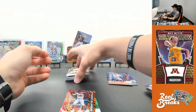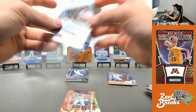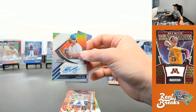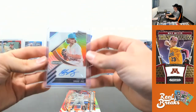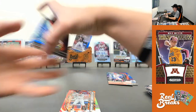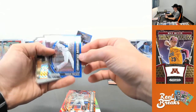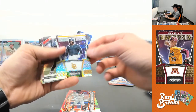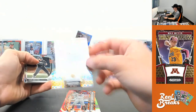And Tampa Bay Rays, a lot of non-draft picks in this box. Shane Baz, going to the Rays, and Jeff Yerxa. Nice hit, Jeff. I like that. Jordan Walker, Power Surge, Blue Mojo, LJ Jones, Thunderstruck, out of 35.